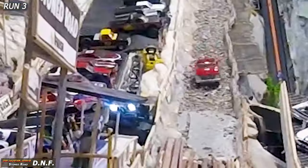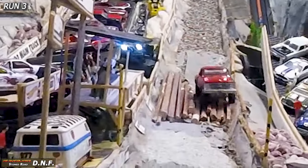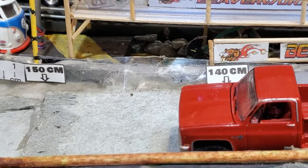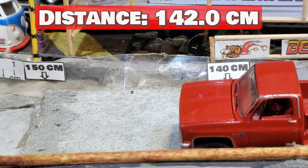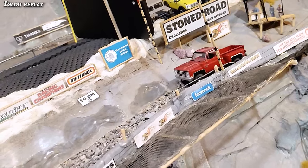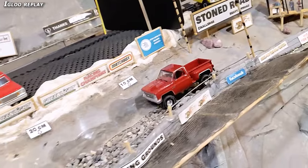All right, checking out the top-down, bottom-up cam. Can't tell what was going on. Looked like it was doing good, and then again, hung up just before the line. 142 centimeters. This whole run's only 150 centimeters. Just about gets it there, but our third DNF of the day already.